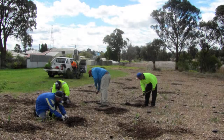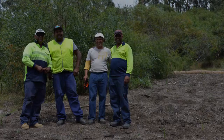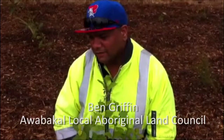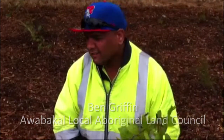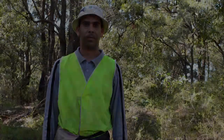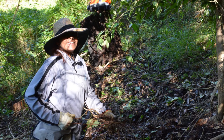Wetland Care Australia engaged the Awabakal Local Aboriginal Land Council Green Team to assist with the project. They undertook erosion control works and planted over 1,000 local natives. My name's Ben Goodman from the Awabakal Green Team. We've put about 900 natives in this bed and used tree guards with it. Hopefully it goes alright.